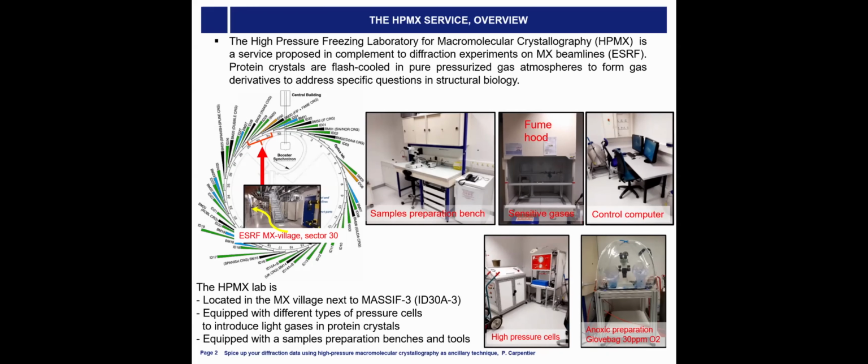It's a sample preparation lab, so users have access inside to benches, tools or instruments to handle the sample, and also the different high pressure cells that I will talk about later.